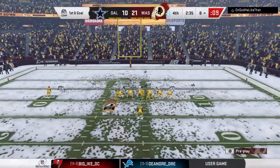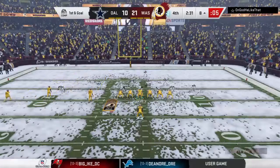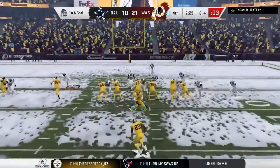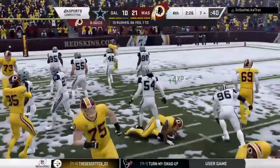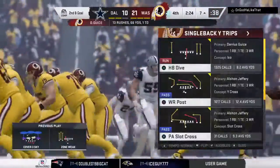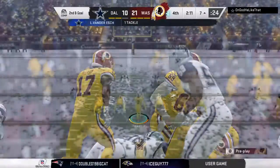Here I come. Check. Check. Geis, they'll try to run him. And he will maneuver his way down to about the 7. Only a yard that time, 2nd and goal. Able to stay in bounds, so the clock keeps rolling.